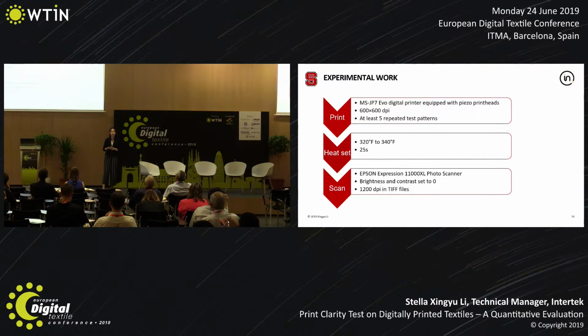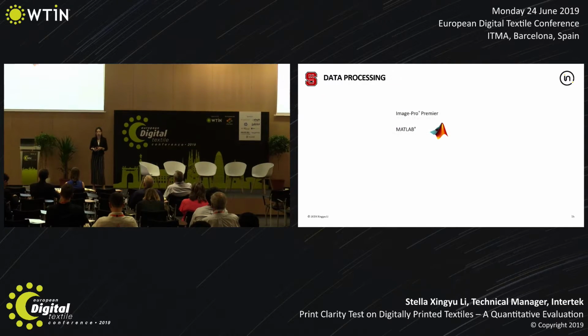The process is we use the MS JP7 Evo digital printer equipped with a piezo print head at 600 by 600 DPI, with at least 5 repeats for each sample. After printing, the heat set is 320 to 340 Fahrenheit for 25 seconds. After all the processes are done, we scan these samples with an Epson scanner, with brightness and contrast controlled, and we save them as 1200 DPI TIFF files. Software used was Image-Pro and MATLAB.